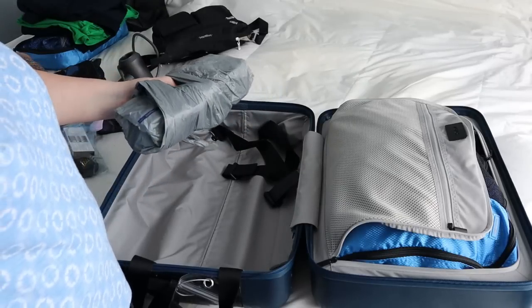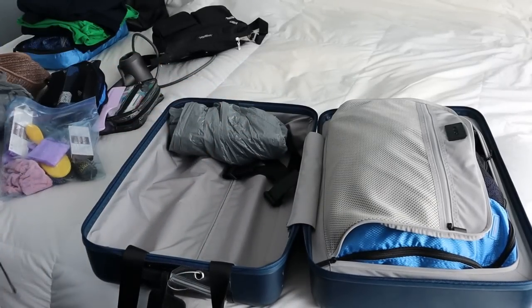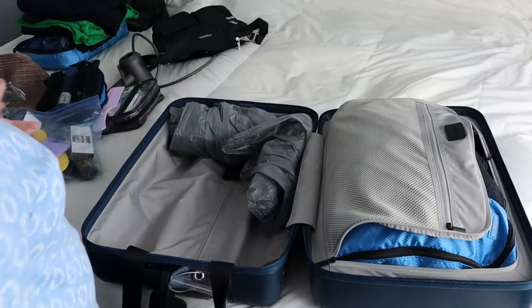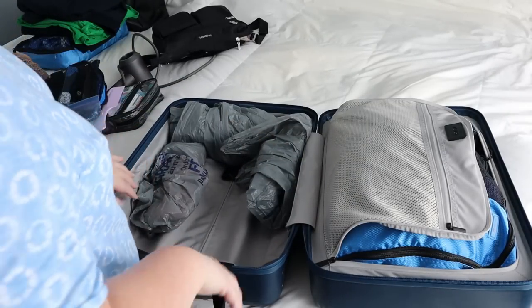And then I'm going to start with my shoes. And I always like to put them at the bottom. So I'm taking a pair of dress sandals, a pair of flip-flops, and then my Bionic flip-flops. And I'll wear my Bionic slip-on sneakers on the plane.